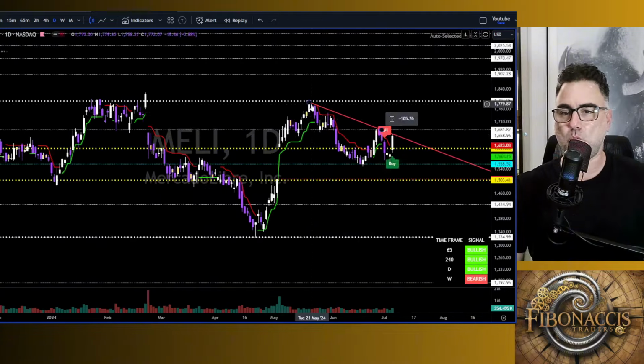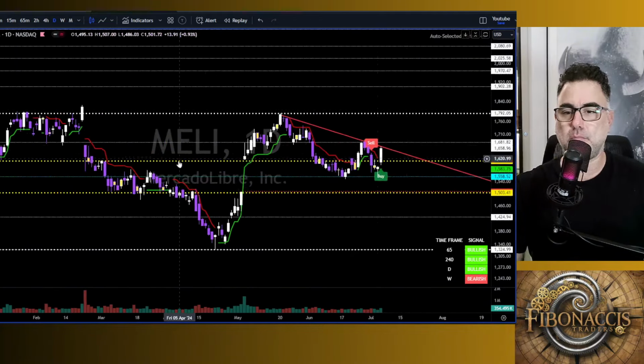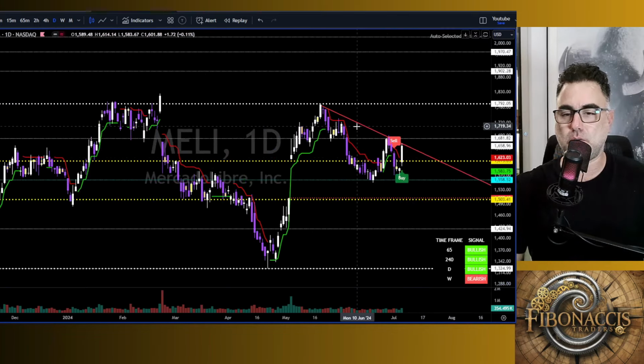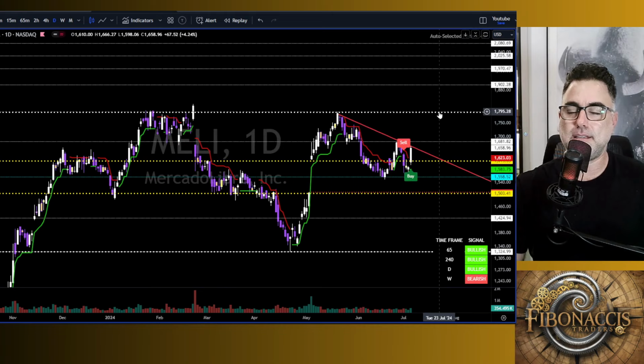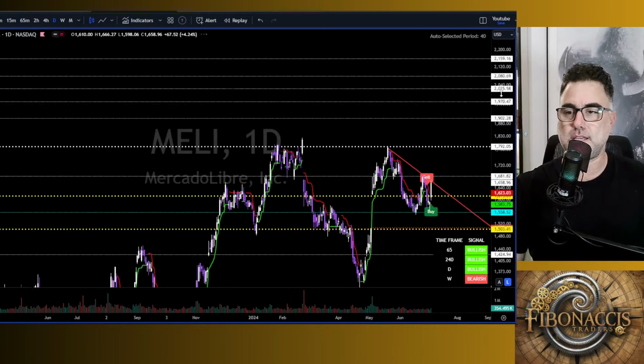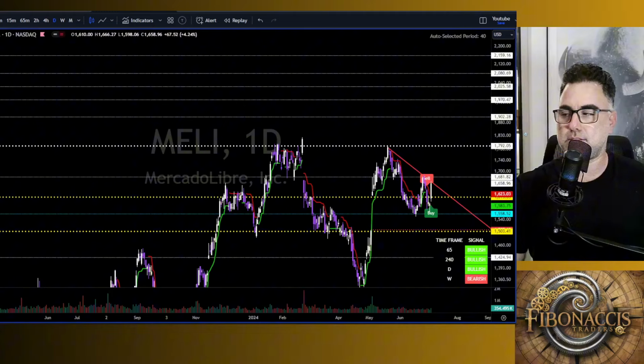Melly, we are still under this downtrend line, but we are holding above the 1560 area. Let's see, I want to see a break above this trend line, above the 1681, and then we can start taking long positions towards 1790 and then all the rest of the future resistance that the FTI gives us.